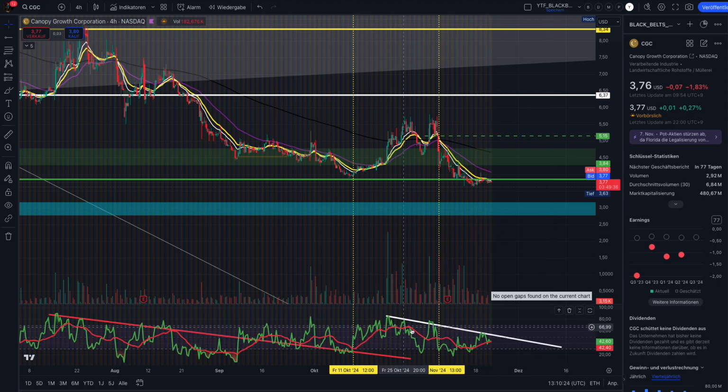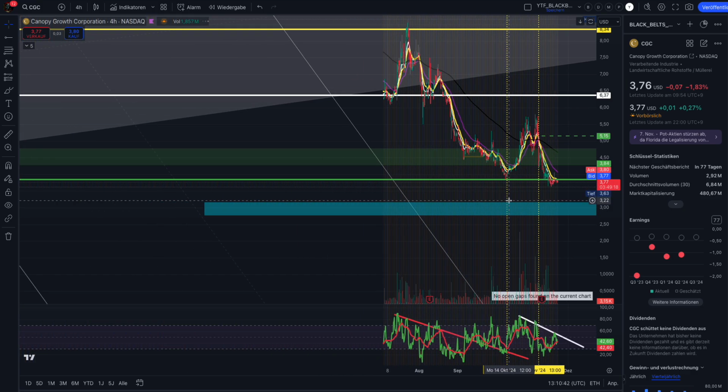But the good news is the breakout can happen. It doesn't have to, but it looks to me like the breakout will happen somewhere in the beginning of December, maybe already at the end of November. That depends on the price action, but don't be surprised if you see a massive price drop of 15 or 20%. This is a shakeout by the market makers, in my opinion.